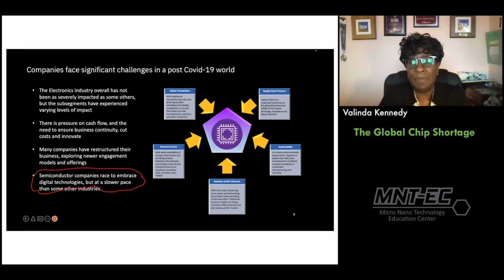And this is really tough for semiconductor companies as we race to embrace digital technologies, but it's being done at a slower pace than some other industries were forced to do because of the global issues over the last 2 years. Supply chains were heavily impacted because of COVID-19. They continue to be impacted because of the war going on now in the Ukraine. There's discussion on earnings calls last week and this week about companies pulling out of the Ukraine, what that has meant to the bottom line and the financial results. So that revenue erosion is part of what companies are struggling with now.